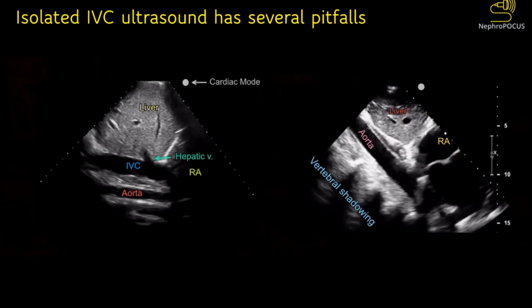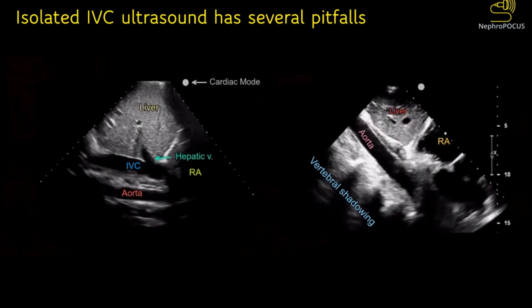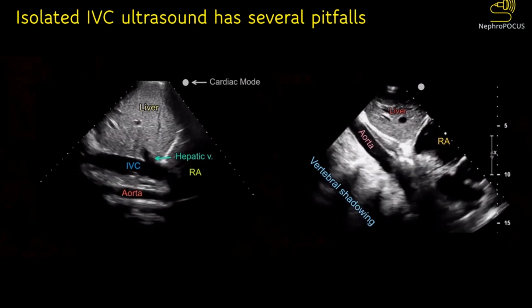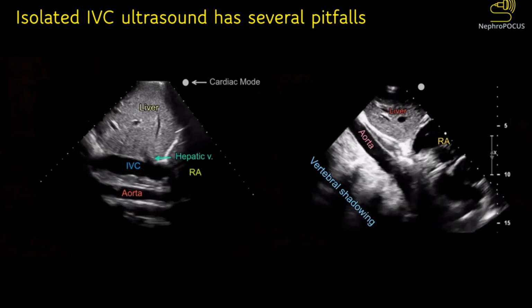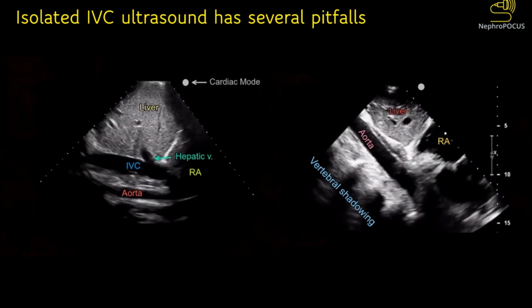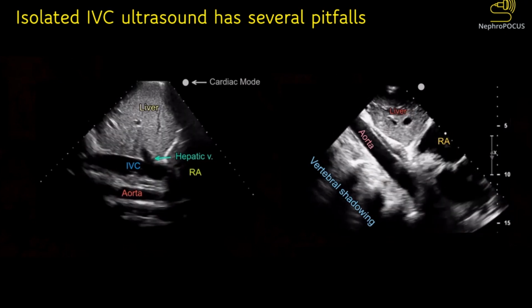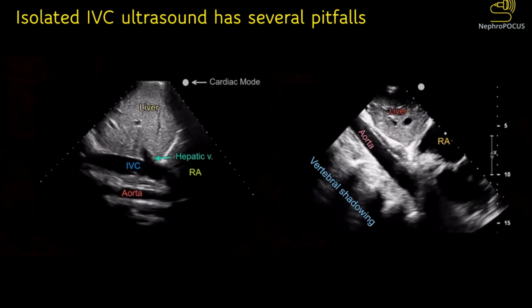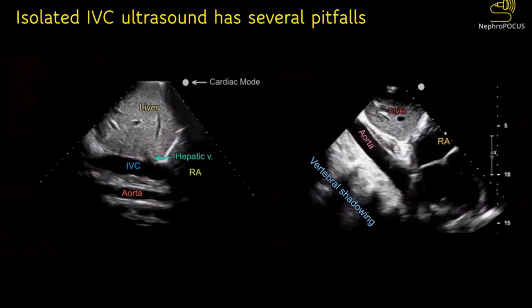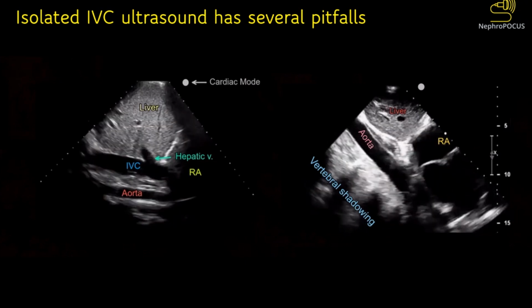We know how to combat this pitfall. For example, we try to pay attention to where the IVC is going. We want to make sure it's going to the right atrium. We also want to make sure the hepatic vein is joining the IVC, and the aorta tends to have anterior branches while the IVC doesn't. We know all these things, but still in clinical practice, either because of suboptimal image acquisition or patient-related factors, this can still happen to anyone.